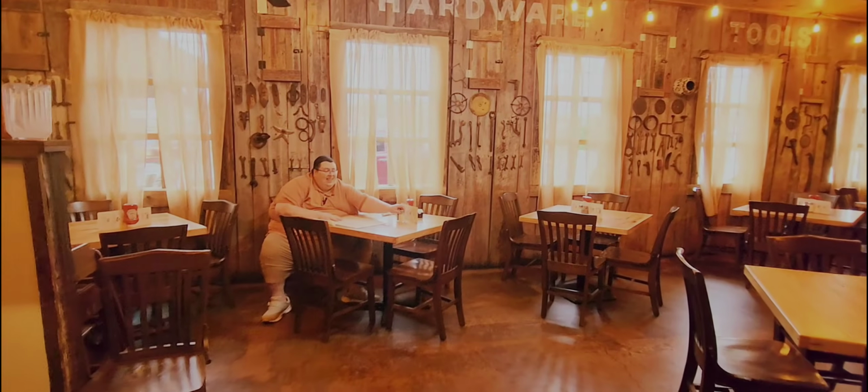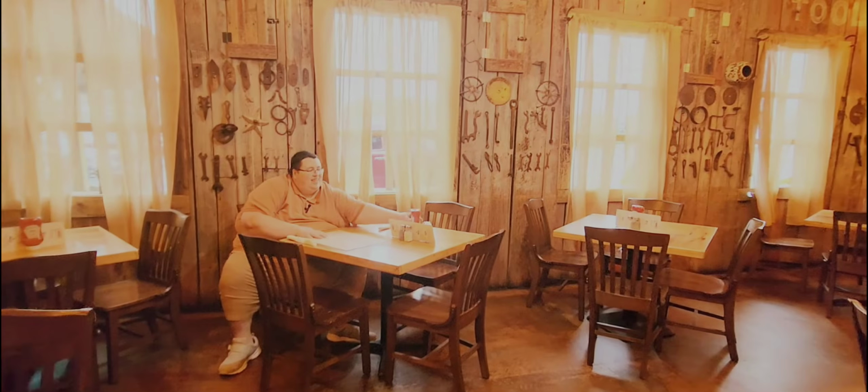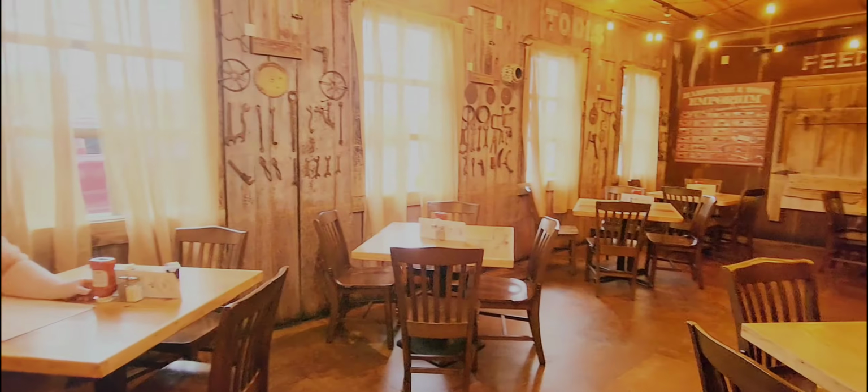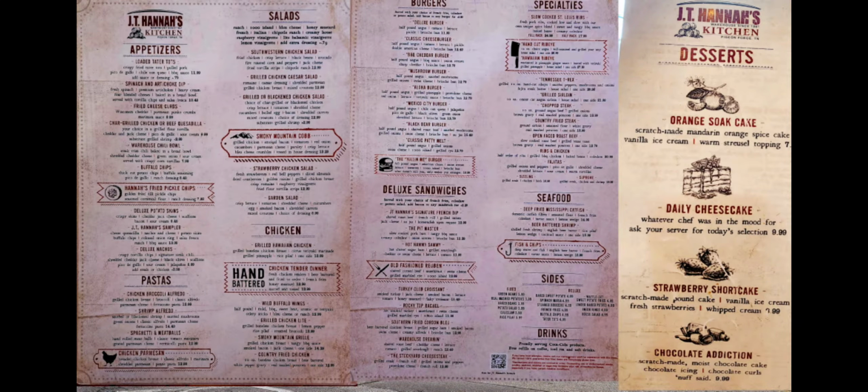There he is. There's that guy that I met here 6 years ago for our first date. JT Hanna's has a very diverse menu. There's something for everybody. And the appetizers, they're famous for their fried pickle chips, and we're going to review the sampler platter. And the pastas, definitely give the chicken parmesan a try.